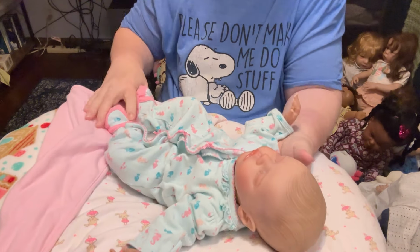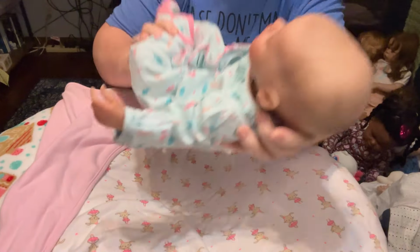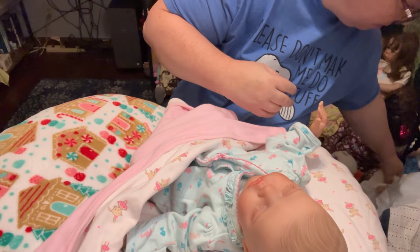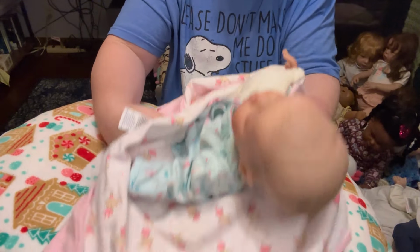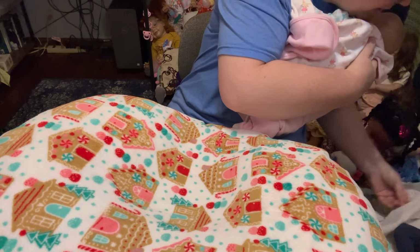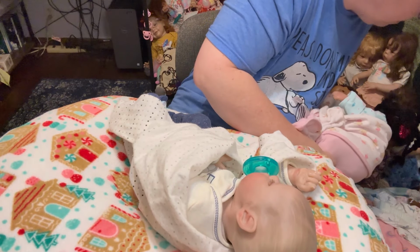So here's little Miss Opal in her little fish and seahorse jammies. Now I'm going to put her over here and switch places with her brother so that he can get changed. All right, come here, little guy. Having twins, I tell you, it's a job, isn't it? I have multiple sets of twins, so it's an even bigger job.